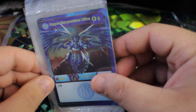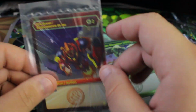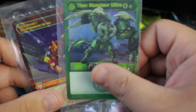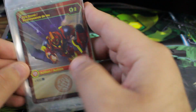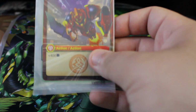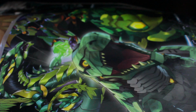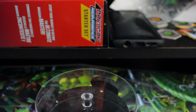So I got a Hyper Serpentines Ultra, a couple Titan Maxitors, and Fire Boost. My friend got me this one, and then I found these two on the floor in the Toys R Us. So a win-win, pretty much. I'm missing a couple, but honestly, the cards aren't really competitively good. You really just pick them up because they're there. They're cool shinies, but really at the end of the day, that's all they are.